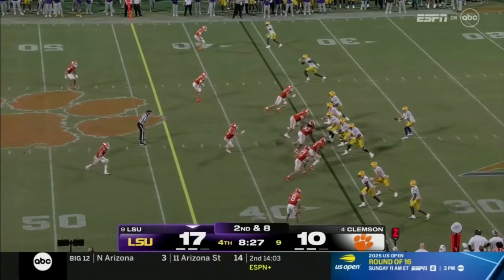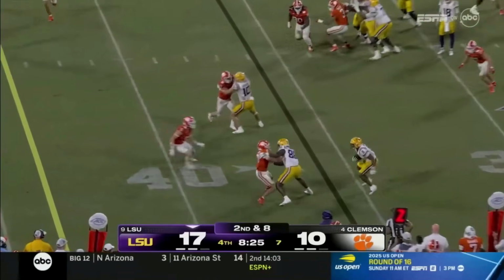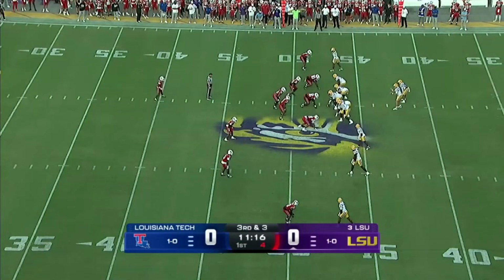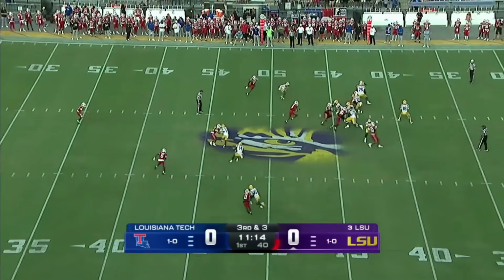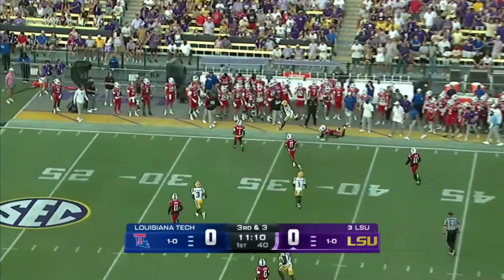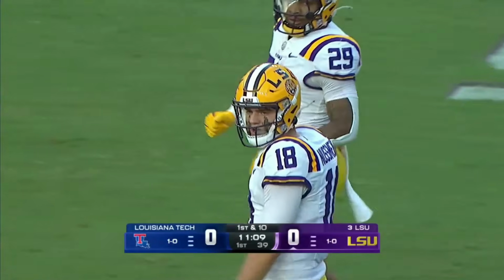They ran it on 1st down, 2nd and 8. Kind of a long extended handoff to Jawan Johnson who gets the perimeter. Pressure comes. Nussmeier gets rid of it. It's caught. First down LSU. Xavier Thomas bounced out.